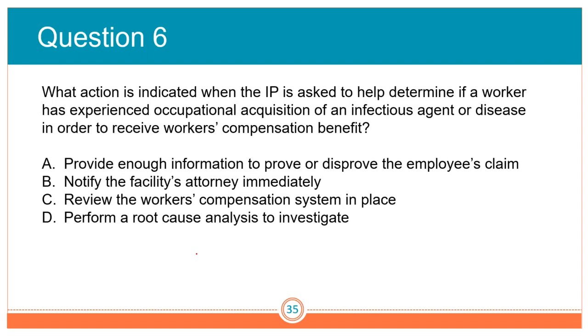Okay, question 6. What action is indicated when the IP is asked to help determine if a worker has experienced occupational acquisition of an infectious agent or disease in order to receive workers' compensation benefit? A. Provide enough information to prove or disprove the employee's claim. B. Notify the facility's attorney immediately. C. Review the workers' compensation system in place. Or D. Perform a root cause analysis to investigate.